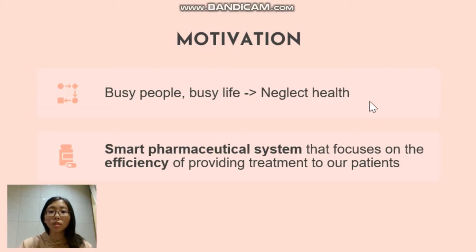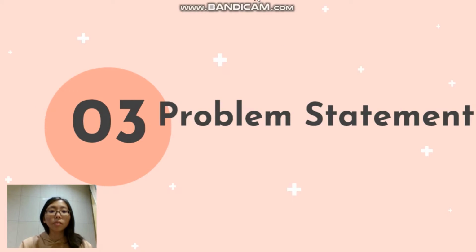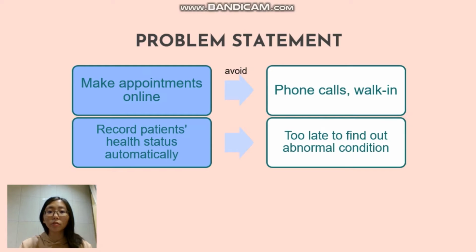There comes the problem statement of our system. People who do not feel well or have any health-related inquiries are able to access the smart pharmaceutical system for help anytime, anywhere. People who would like to ask for health consultation can make appointments through the system's smart chatbot. Then it will automatically help them to check for available slots and set reminders for them once the consultation slot has been confirmed. Making appointments through the smart pharmaceutical system is far more efficient and accurate than walking in or through a phone call.